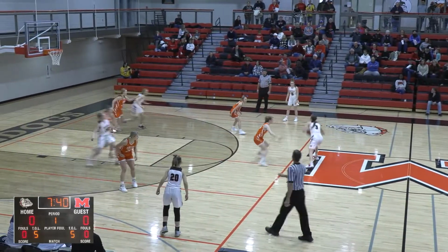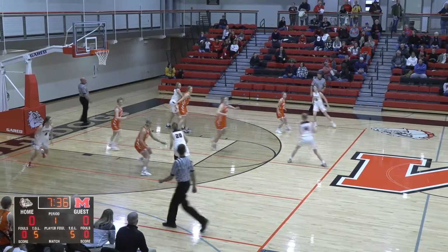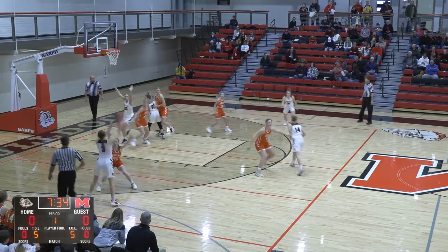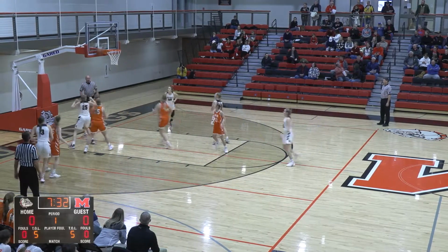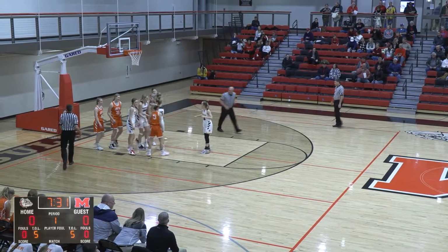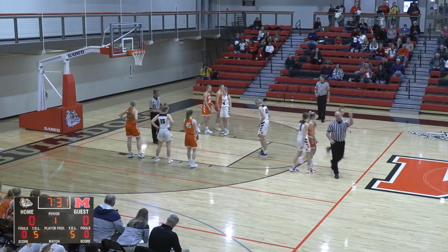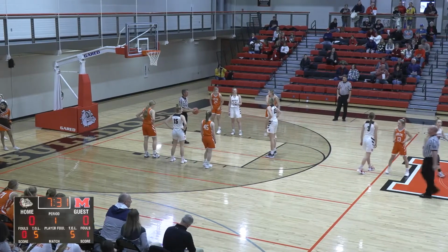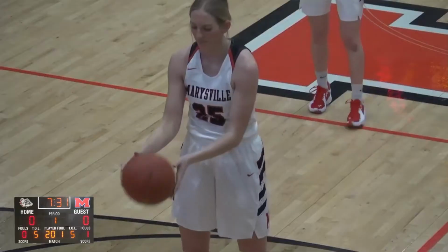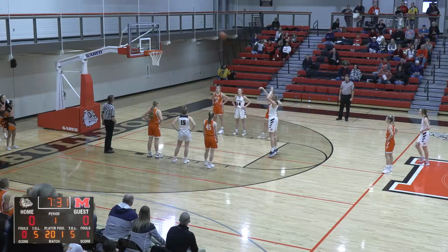Eva Peschel taking the basketball up across half court. Going to pass it out to Rader now, who has it. Rader over to Ashlyn Price, who now kicks it back to Peschel. They go down low to Madison Runnebaum, and they draw the foul on her. Good perimeter passing coming in from the Marysville Bulldogs as they're able to find the advantageous matchup down low for Madison Runnebaum, who's going to be able to draw the foul.